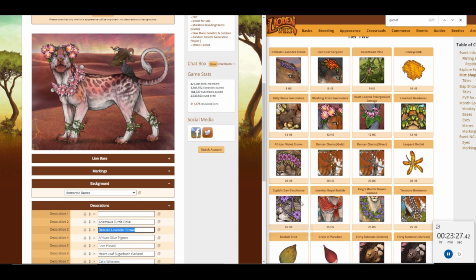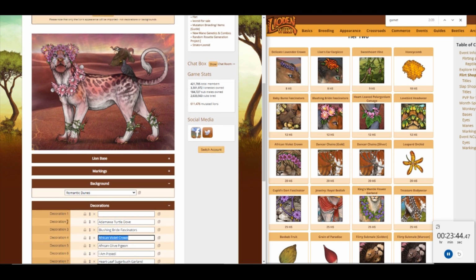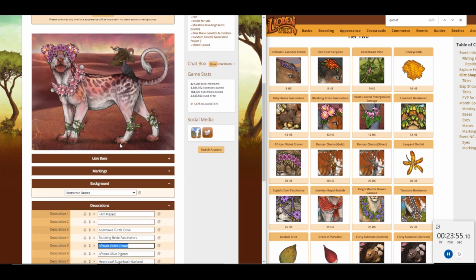Is there anything like that? What about this Cupid's dart fascinator? Or we could try the African violet crown. Kind of, but not really. It's, oh, you know what? Let me, what did I just put on here? We need to change the layering. Oh, that's not bad. Let's also put the tint to the bottom. There we go. That's a little better, I think.